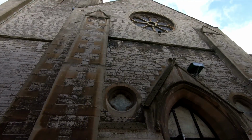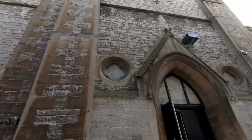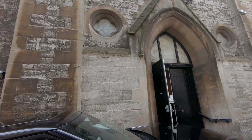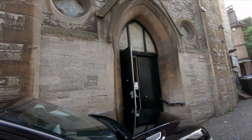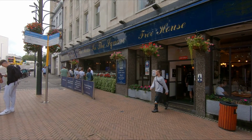I can't get over this place. Outside, it looks just like a church. It's actually a conversion and is a nightclub. It's just unbelievable inside. It's so dark, though, I can't film it, but it's got a massive bar, dance space. It's unbelievable. £8 for a burger, chips and beer. Now, that's pretty good, isn't it?